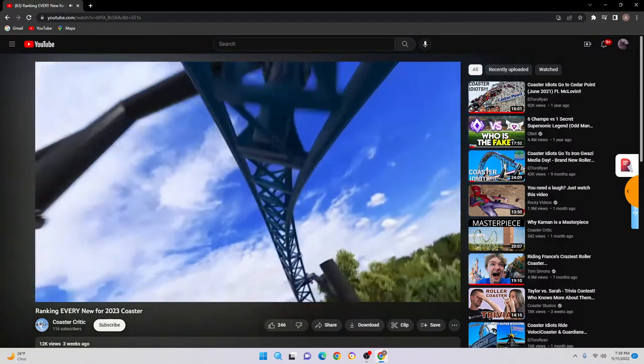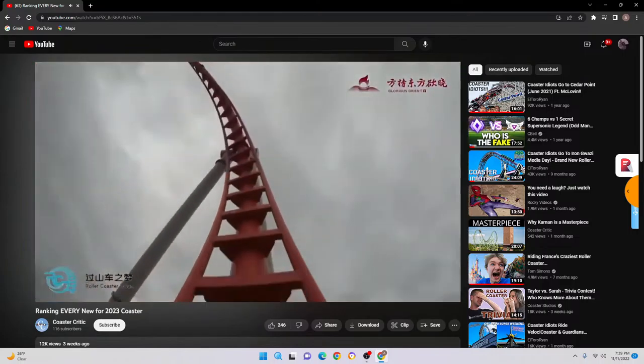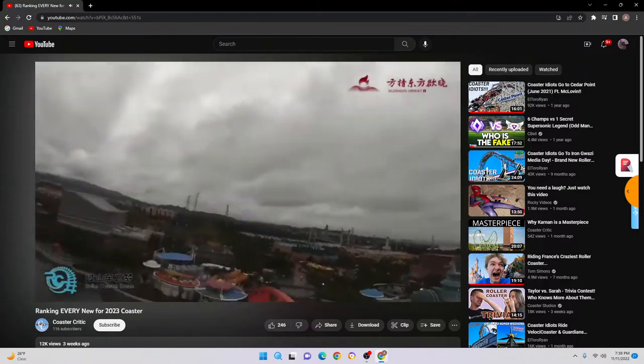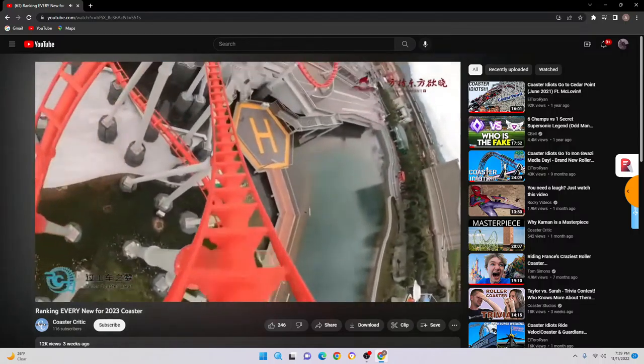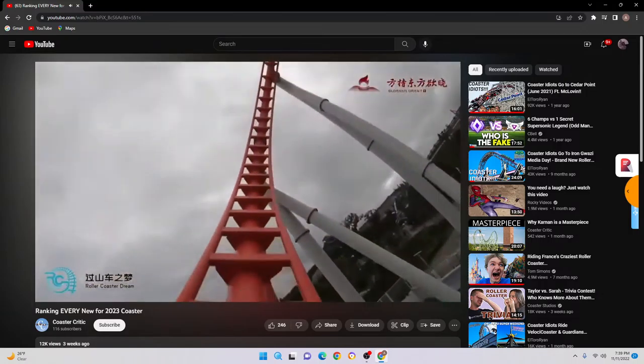At number 4 is another cloned Chinese Vekoma, a Top Gun launch coaster going to another park under construction, Fantawild Jining. The Top Gun model is a unique launch coaster from Vekoma with its new gen signature elements, inversions, airtime, you know the deal by now.